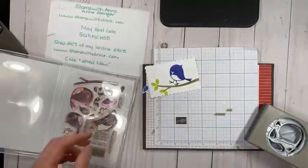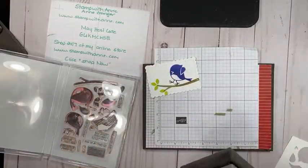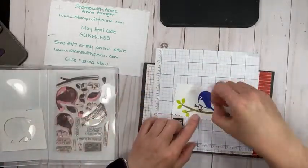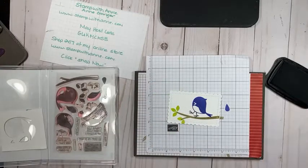There we go. And then you have a perfectly punched out wing. That's just a tip. And then what I do is I just keep that with my case so I know where it is. All right, so let's bring back in the Memento Ink. We're gonna get a small block.